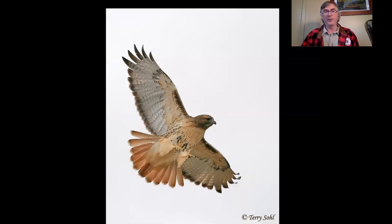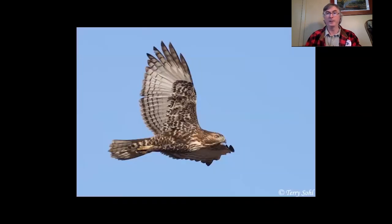Okay. So yeah, that's buteo. But look at the tail. What color is the tail? It's a hawk with a tail that's colored. Interesting. That's a juvenile as well.